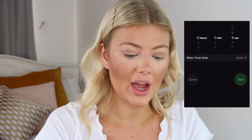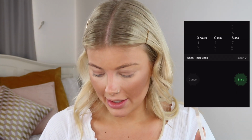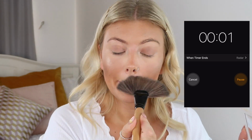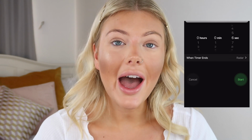I'm gonna go with my Rodeo Drive highlight and my big fan brush. Right, 6 seconds on the clock. Ready, steady, go. Lighting queen. That was easy. Come through, fan brush. You work so quick. Okay, right, blush.